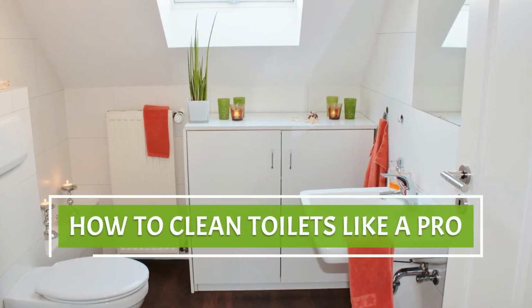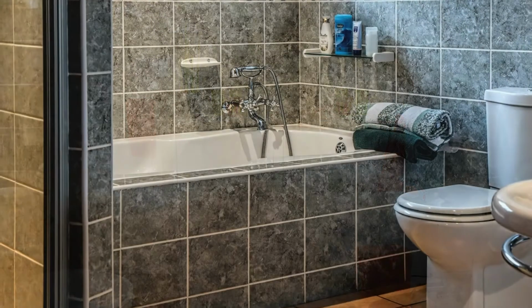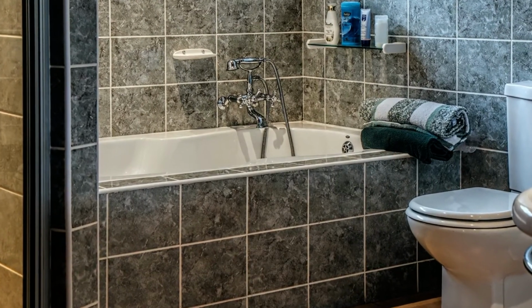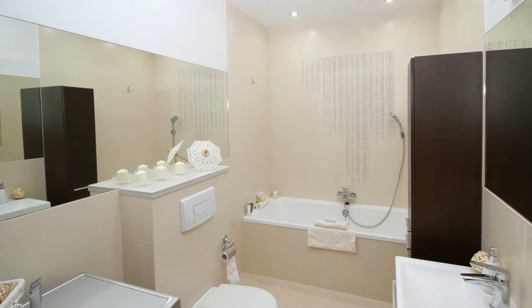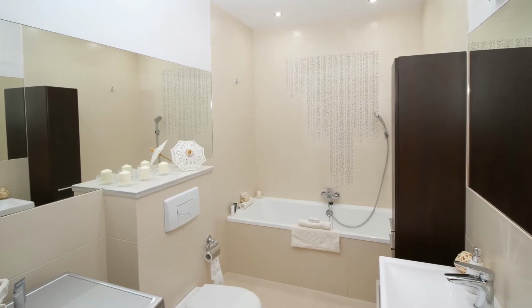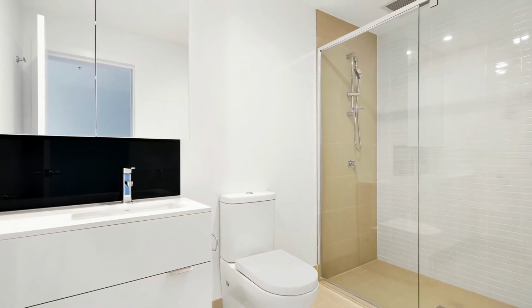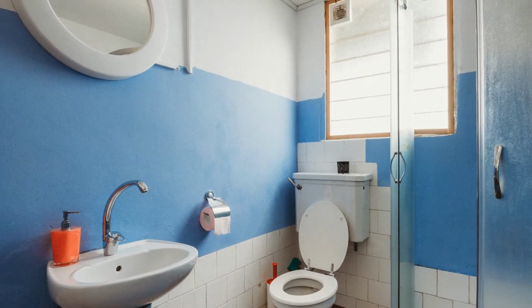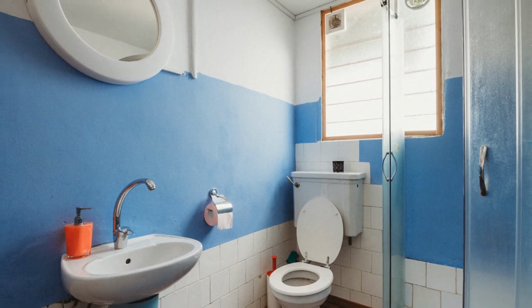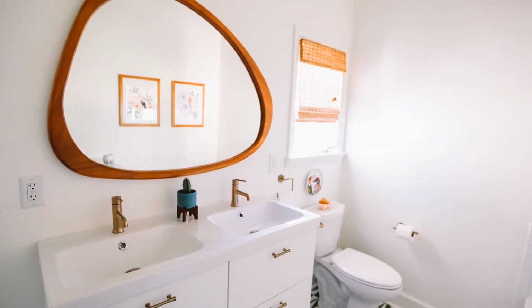How to clean toilets like a pro. You probably won't be surprised by this, but toilets are on the top of everyone's hardest to clean list. Whether it be because of the tough stains, harsher chemicals, or extra scrubbing, knowing how to clean toilets is extremely important. So we've asked some professional cleaning business owners for their inputs on cleaning toilets, and what they do to impress their clients with how clean their toilets look.